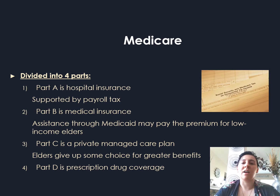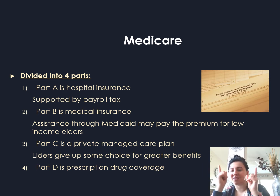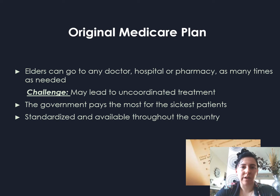Anyway. And then Medicare Part D, this is the prescription drug coverage. And again, this one is also optional. You don't have to do this. Okay. If you wish to pay for your prescription drugs all on your own, that's cool. But I doubt anyone's going to opt for paying them by themselves.